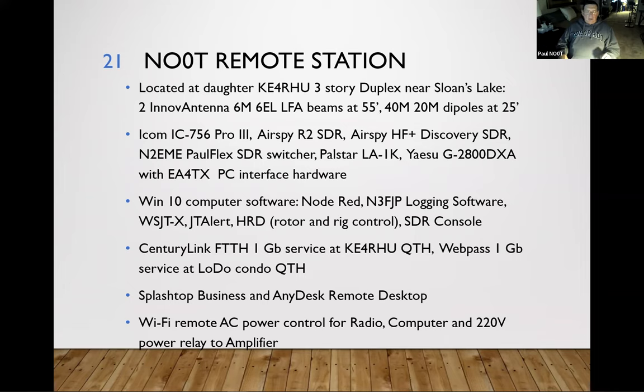And Bill and I use AnyDesk as kind of our over-the-shoulder monitoring. So when Bill's operating a contest using Splashtop, I can look over his shoulder using AnyDesk and see what he's seeing, and vice versa. So it's kind of a cool setup. Again, I use the remote Wi-Fi connectors, which I have working on my iPhone here, and it makes it so much easier to turn the power on and off, etc.